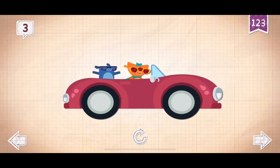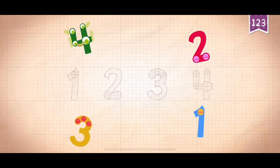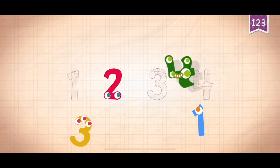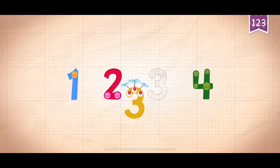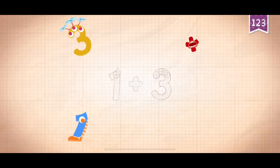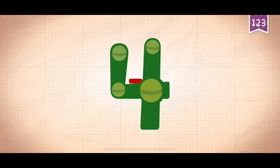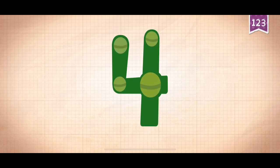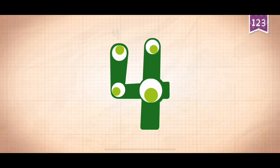Abby has three eyes and needs special sunglasses to shade them all from the sun. One, two, three, four. One plus three equals four. Touch the monster's eyes to wake it up. Oh. One, two, three, four.